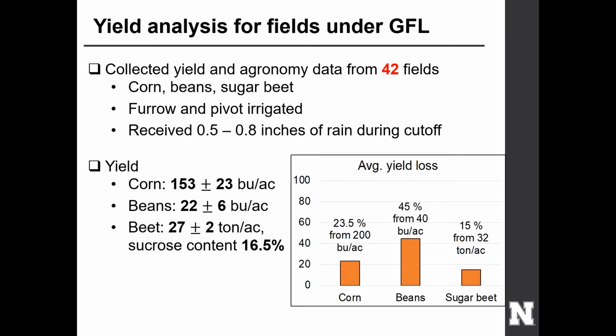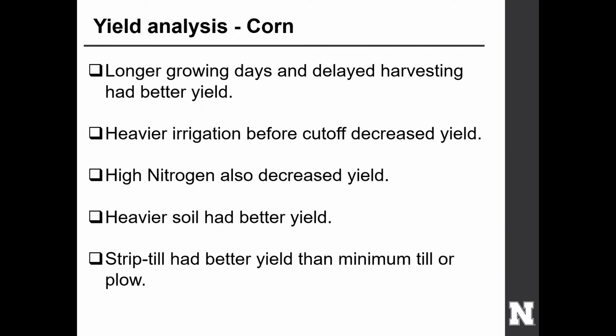That was pretty good. So beside the yield analysis or yield impact, we also wanted to find out, because everyone was doing things different, every field was different, we also wanted to find out and understand which practice can help sustain the yield during that kind of situation and which practice will negatively impact the yield. We'll break that into each crop type.